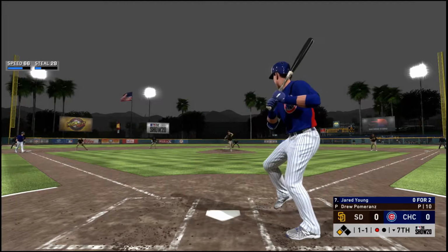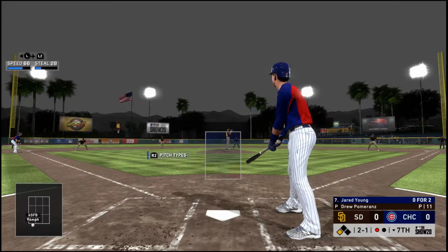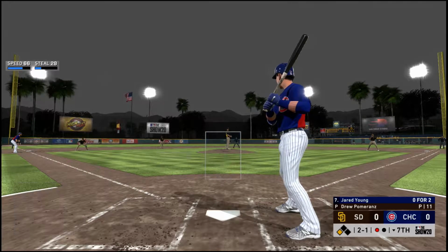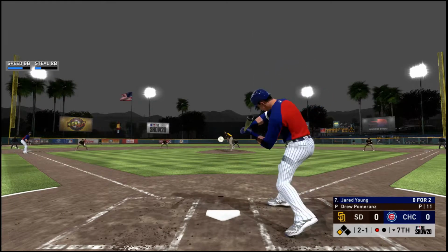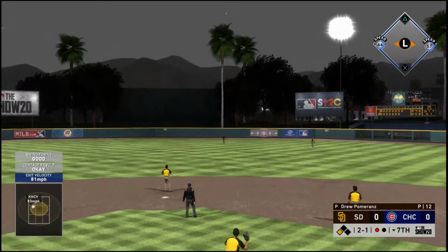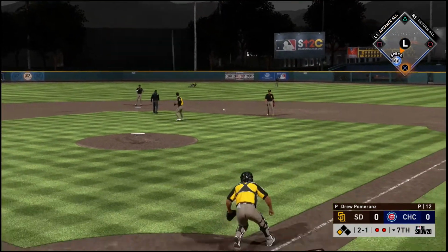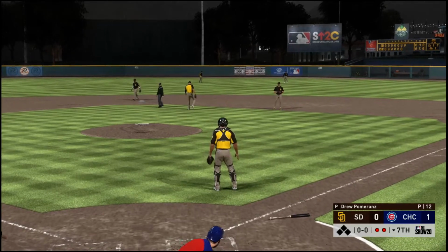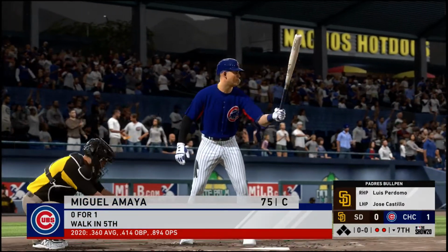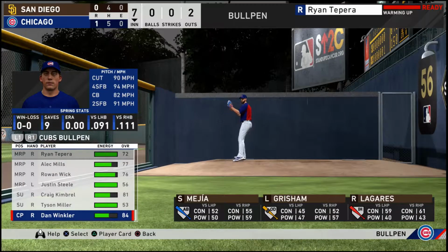Ready with the 1-1 pitch. Down low, 2 balls and a strike. Swing and a fly ball. This ought to at least get the go-ahead run in. The catch is made. Here comes the go-ahead run for the plate. The throw's offline. He's safe. And they've taken the lead here in the 7th. And that'll bring in Miguel Amaya. It was a walk in his last trip.